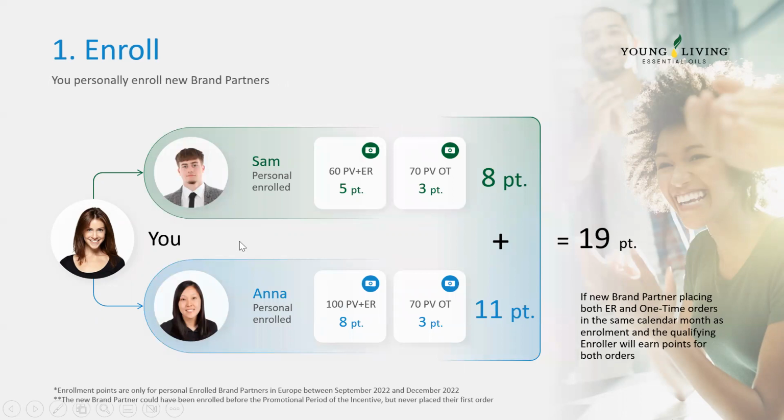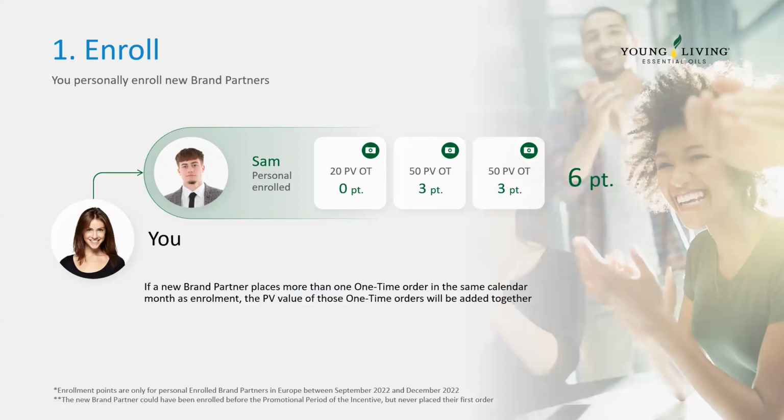Now, this is just to point out that your new people that join the business, your new brand partners, can, and often do, place more than one order in a calendar month, and you would achieve points for that. Here we see 100 PV that Anna placed, 8 points originally, and then she placed another 70 PV on a one-time order, so that equals 11. So just from these 2 new brand partners, there's 19 points that have come in, and that's in 1 month potentially, of course.